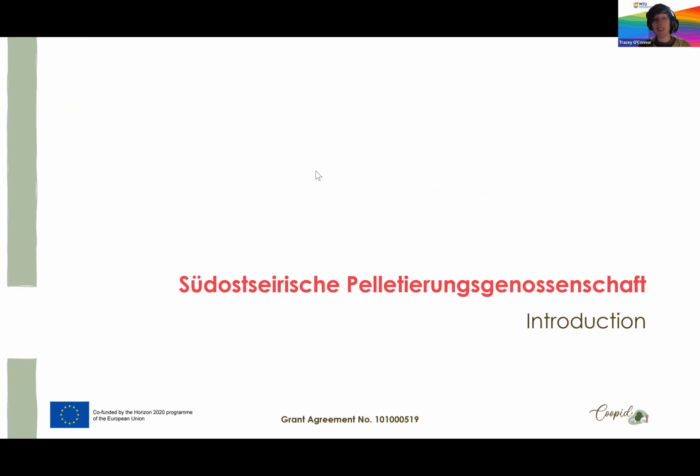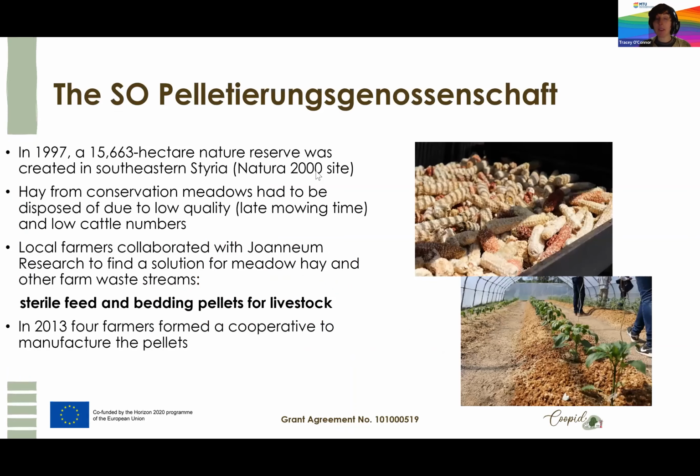So to look further at this particular example of the Südösterreichische Pelletierungsgenossenschaft, this is a cooperative that started from a challenge. So in 1997, with Natura 2000, a huge area of southeastern Styria, which is the largest agricultural region within Austria, was designated as a nature reserve, right?